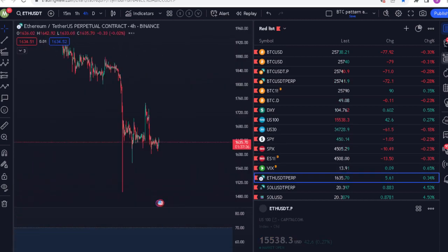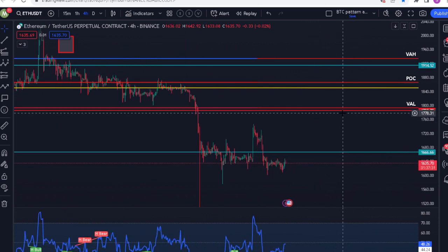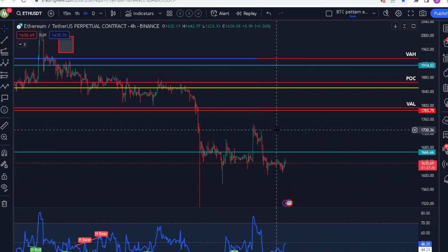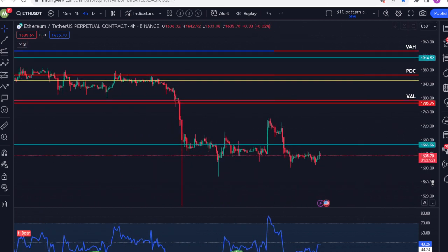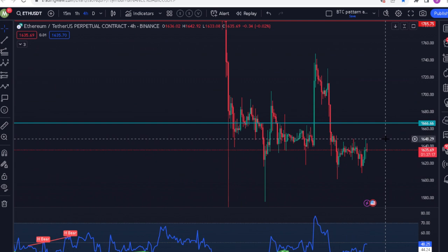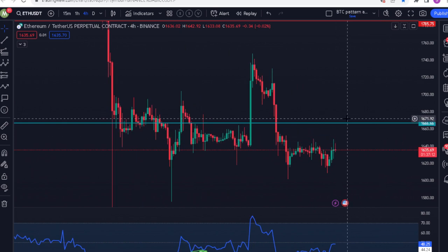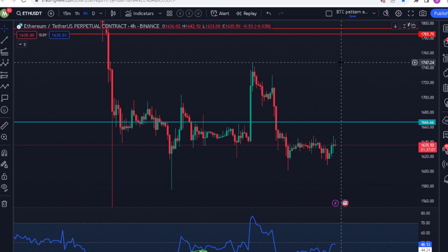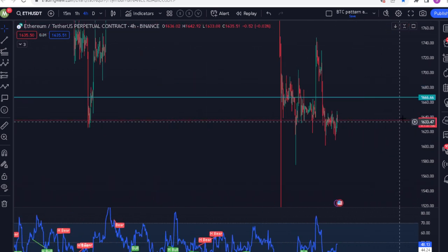Now, Ethereum, I was talking about 1666, and to watch out for 1785 if we get there, as long as you're below this 1730. See, today we spiked 1630, sorry. For this structure to change, you need to break 1649, 1650. If you can break 1650, then you have to contend with 1666. If you can break that, then you come to the 1730. That's how you change the structure slowly, step by step.